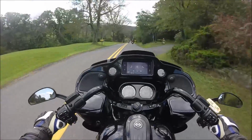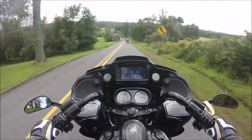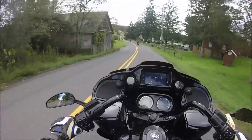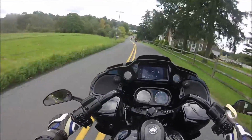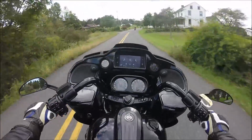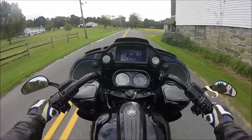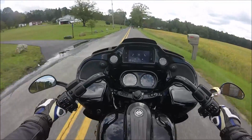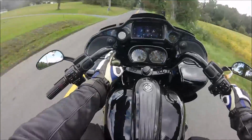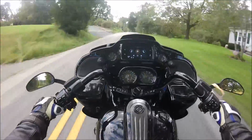I wasn't sure how I'd like the fixed fairing, but it's actually not as different as I thought it would be. I mean, it obviously doesn't turn when you turn, but it does lean when you lean, and I think that's enough. It doesn't feel too weird or anything. I like these handlebars. They look like some kind of a mini ape, I guess you could call it. They're obviously not real high like apes, but they do have considerable rise to them, and they feel really good.